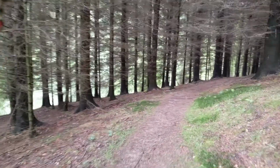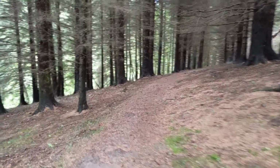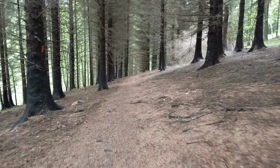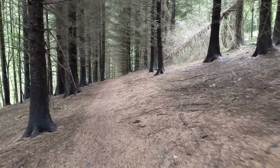Heading through some really old pine wood. Looks like this has been here for quite a few years. It's quite dark, there's nothing alive underneath the actual trunks of the trees, but it's very calm and very still. I know a lot of people don't like this sort of woodland, but I think it's got its own charm as long as there's not too much of it.